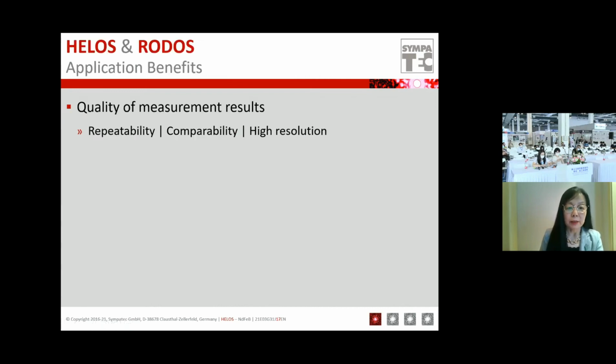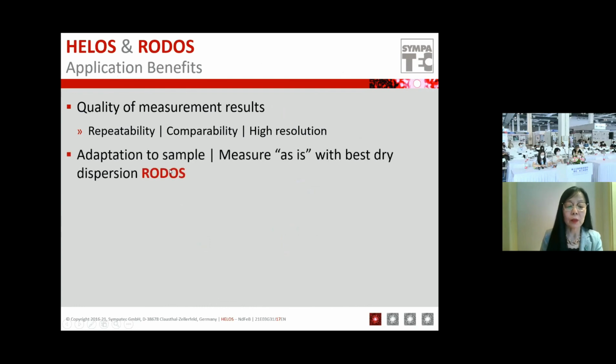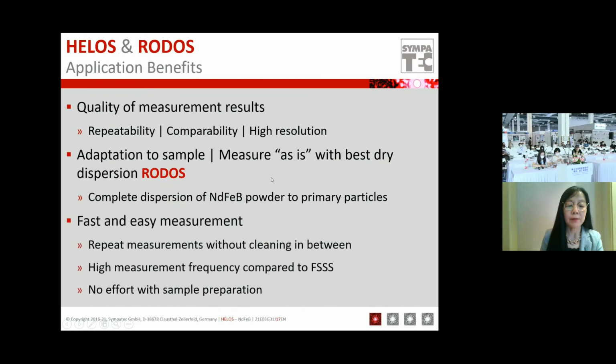So, application benefits. By using the HELOS RODOS dry dispersion system, customers can get very high quality measurement results. The results have very high reproducibility, comparability, and high resolution. According to the sample properties, customers can adjust the dispersion pressure to disperse the NdFeB powders completely to primary particles. The measurement is very fast. There's no need to clean the system after each measurement. With the very high measurement frequency, we can get a complete particle size distribution result within 30 seconds. We don't need to do any preparation, as we showed in the video.